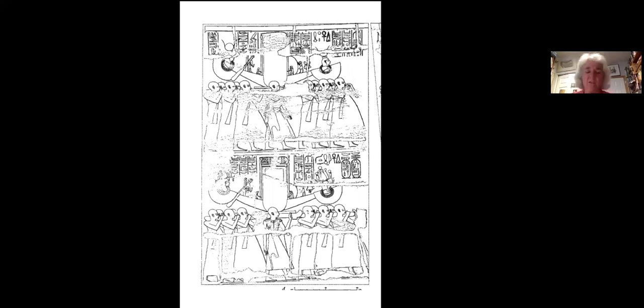We see this, for example, at Abu Simbel. Here's another great scene where we have Ramses II with incense and libation to the bark. And it has falcon heads, which should be Amun-Re, but the inscription says it is Ramses in the domain of Amun. So again, this complete blurring of the god and the king.